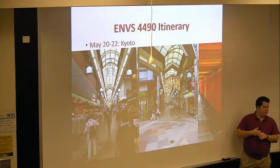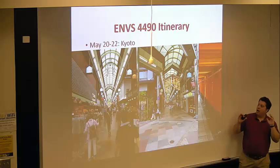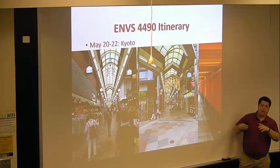We will visit the Nishiki Market, which is basically a giant shopping mall that never ends. I walked around this place for probably about half an hour, and I never found the end of it. And I finally gave up and turned around and went back the way I came. So I have no idea how big this thing actually is. It is enormous. There's actually a church inside the market. That's how big it is.